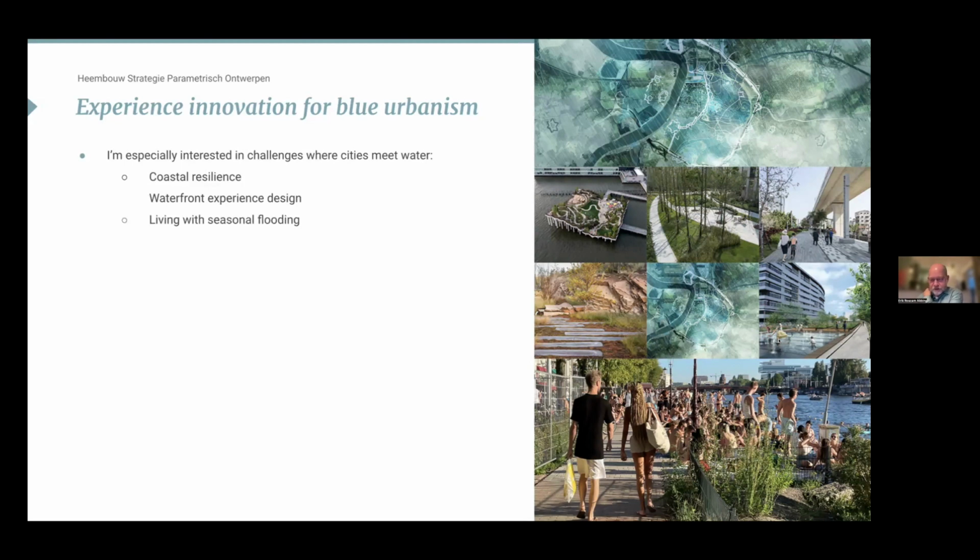Also, it's living with seasonal flooding. A lot of the projects I do are in Southeast Asia, where there's a lot of flooding happening because of rains, because of climate change. And how do you live with this flooding? Rivers can go up 3 meters every year. When river life is your sustenance, when you're a fisherman or you have a farm next to a river, how do you deal with that flood? And how do you cope with those annual changes?